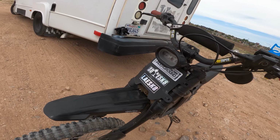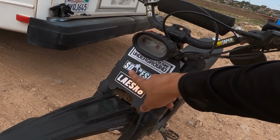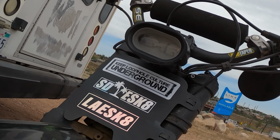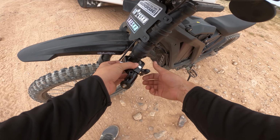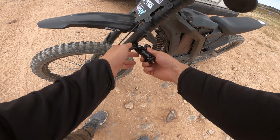Oh, got a new number plate. LA Eastgate, SD Eastgate, represent South, I almost said South something. San Diego, Eastgate, and under here, we have a little secret sticker. Shh. Keep Blue Bolt Culture underground, don't even mention it, ever. Just buy the t-shirts and stickers. Don't talk about it to your friends.